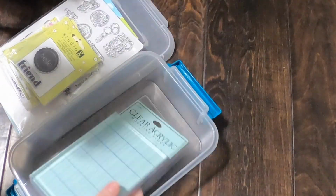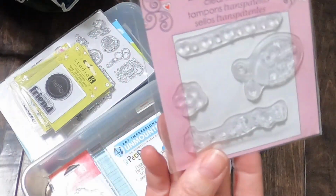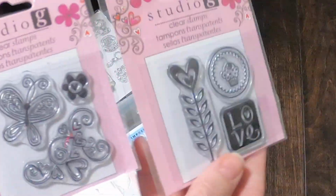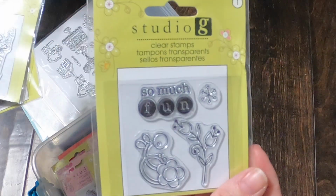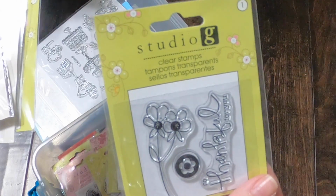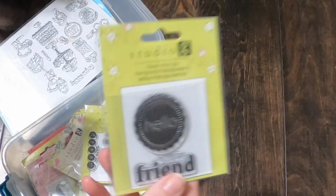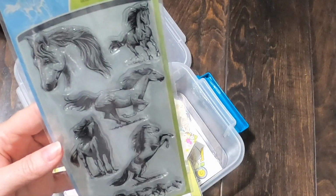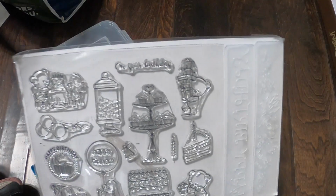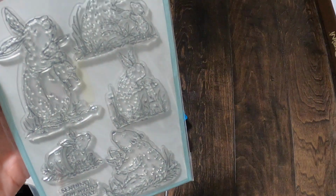This is a 4x6. We have the art impressions. I have a few of these. This is a ladybug flower. And we have these horses. This looks like it's from a card kit. It has some embossing folders on the side. This is a cute bunny one. I'm not sure if this is from a card kit or not, from a magazine one.